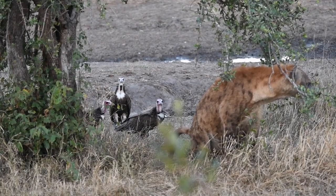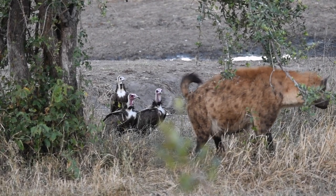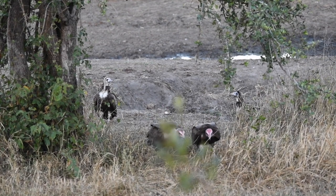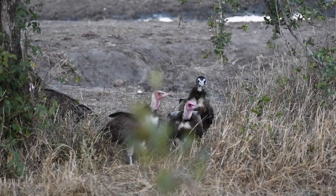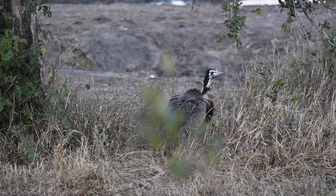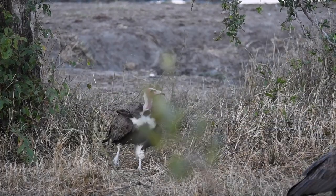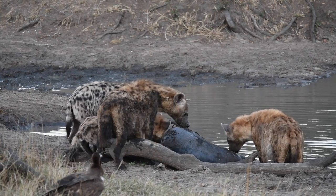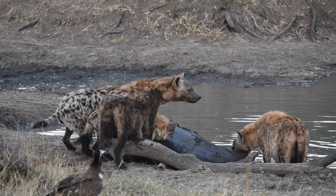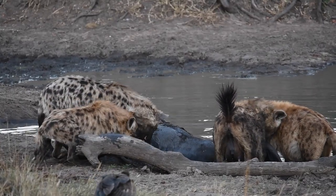You'll see the hyenas just defecated some scat and the hooded vultures are straight in. Like we're talking about the lions that follow the lions to eat the lion scat, they've done just that with hyena scat. There's obviously a lot of blood in that scat and that's where those hooded vultures have gone straight for. It's still fresh.